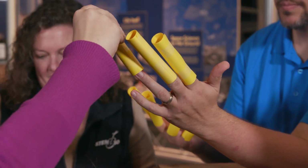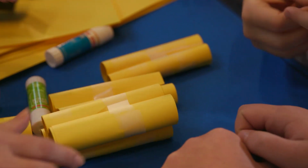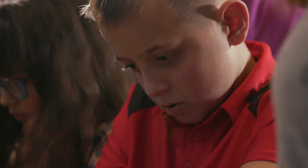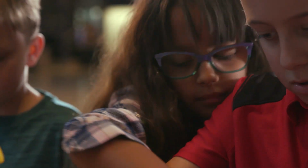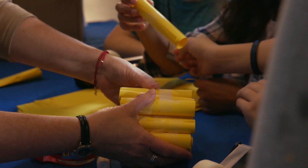Hey guys, I have an idea. Why don't we try a honeycomb structure? Holly, do you think bees would think we did a good job with this? I don't think so. There's a problem with this structure.